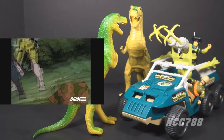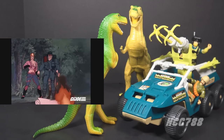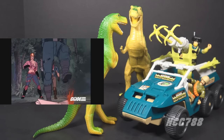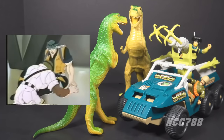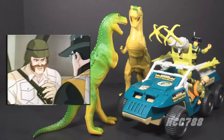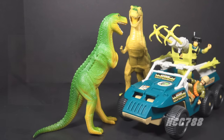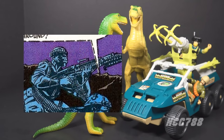Low Light made his first animated appearance in the Sunbow era in the episode Arise Serpentor Arise Part 1. Ambush first appeared in the Deke era of the animated series in the episode United We Stand. Looking at the comic book series published by Marvel Comics, again the Dino Hunters did not appear, but both Low Light and Ambush were in the series. Low Light first appeared in issue number 55, and Ambush first appeared in issue number 111.